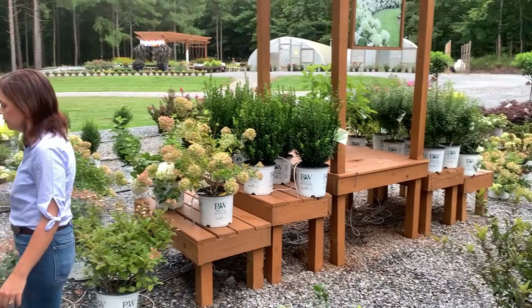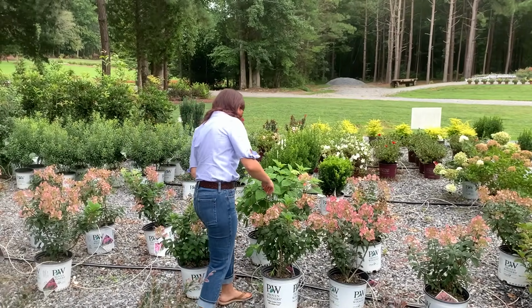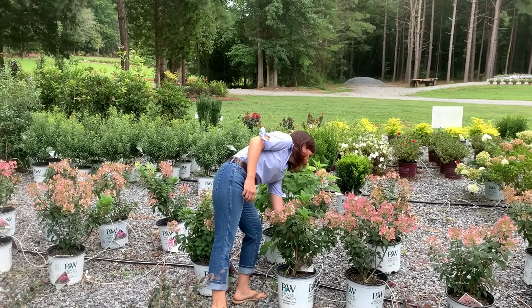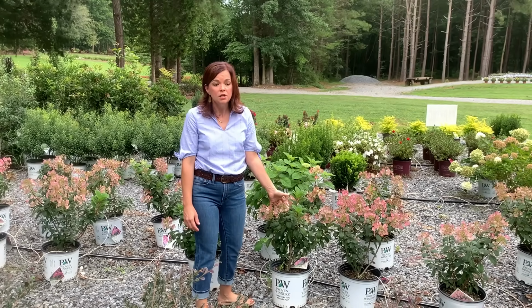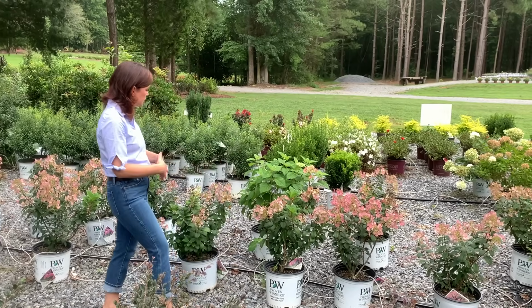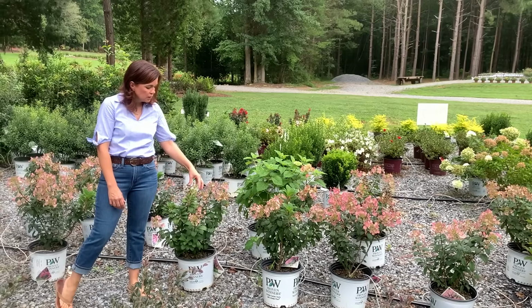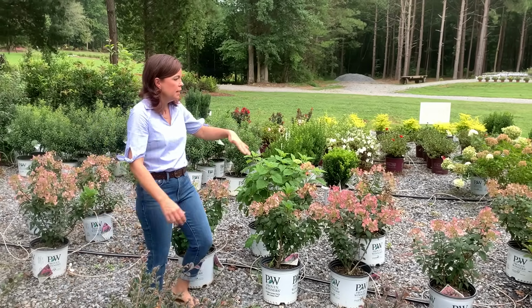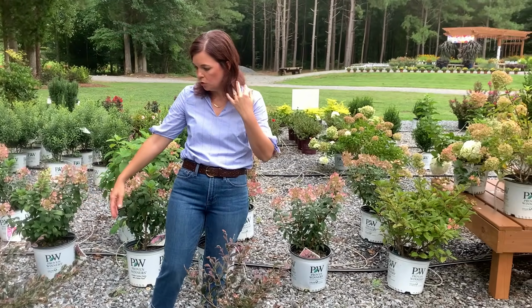Over here, we've got tons of little Quick Fire hydrangeas from Proven Winners. Oh, that one's attached. Fantastic hydrangeas. So if you're looking to bring some unique color, you can with these little Quick Fires. They start out a nice creamy white and then turn to these pinks. Great for fall color.